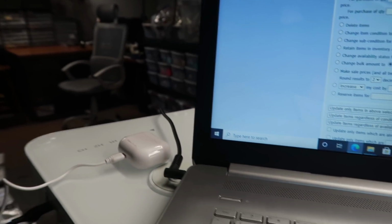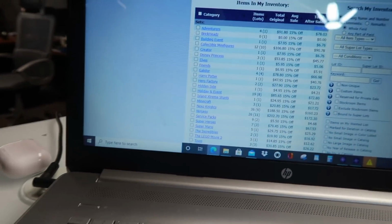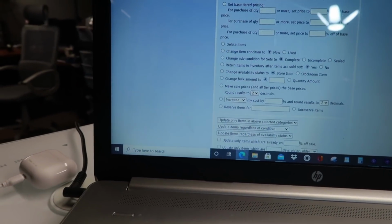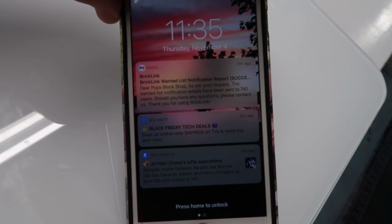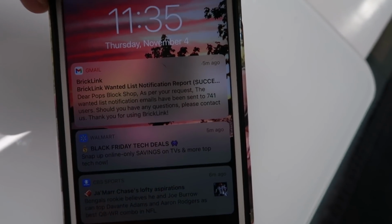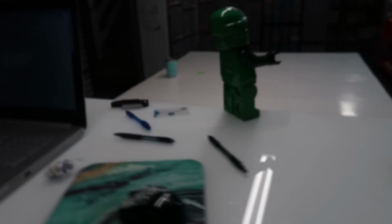4693. We just have to go here, here. Did I move it? I gotta find it again. I must have got off the page. So usually I wait till the end of the day to do my wanted list. But for 741. It's not focusing. 741 people were notified of my new parts.